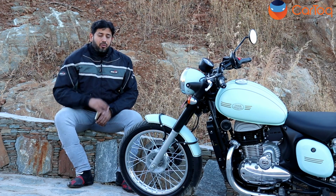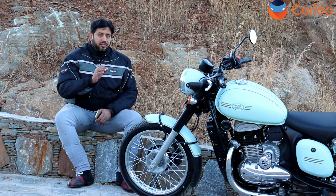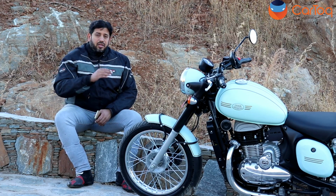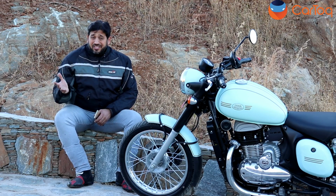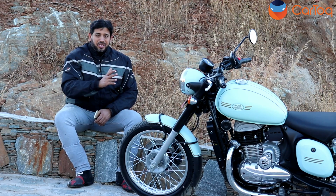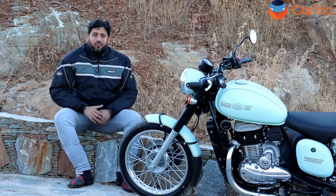Now, these are pre-production models. There are a few quality issues here and there, but the company has promised us once the deliveries start, the bike will be a complete package. So my initial question, is the bike worth the wait, worth the hype? Definitely a thumbs up from our side.